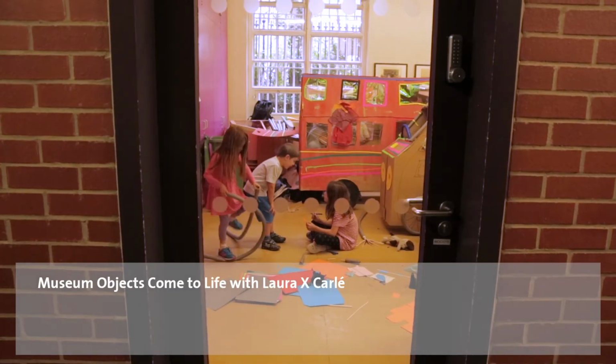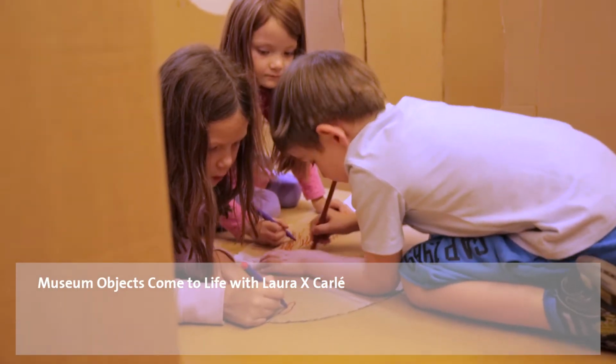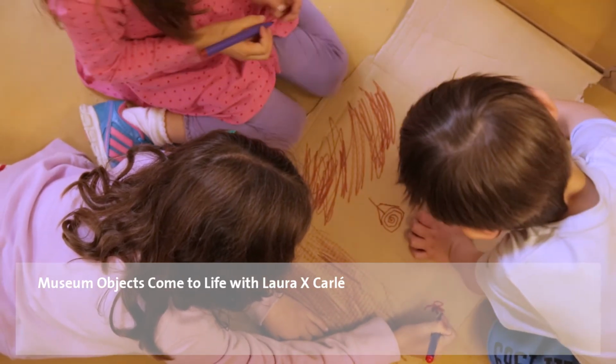Looking, colouring. That's colour, so good. Roses. If I just do that here.